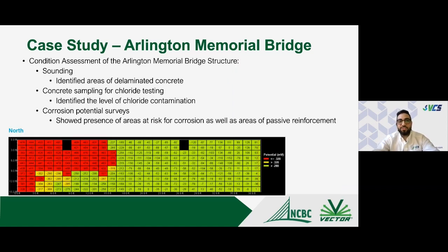And so, as I mentioned before, conducting condition assessment in the early study phases of the project is very critical. And so Kiewit conducted sounding of all the arch cross walls and the arch floors and the underside. And they also collected chloride sampling to identify the chloride threshold, because that will come into play when you're designing any sort of cathodic protection system. And also, obviously the corrosion potential survey, which again identifies the risk of corrosion that we're dealing with in specific elements.